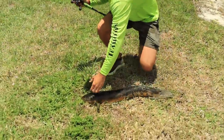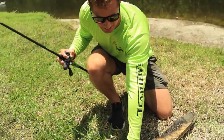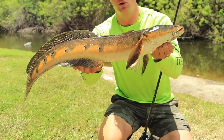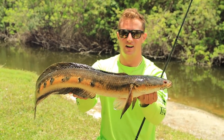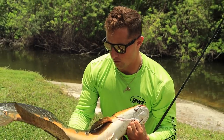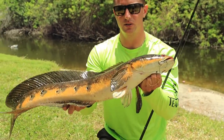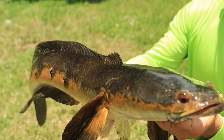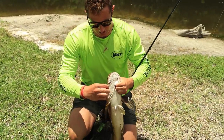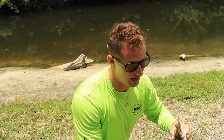Guys, we just got out to the spot, less than 15 minutes. And all we needed to do was find a spawning pair of snakeheads. Here we go. Beautiful bullseye snakehead on the grasshopper. And the crazy thing is, look at the colors. Orange, blues, yellows. These guys are an invasive species down here in South Florida, and they are one of my favorite fish to catch. Look at that, hook popped out just like that.